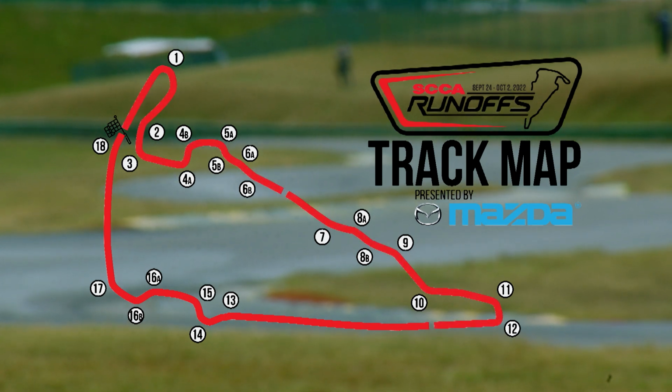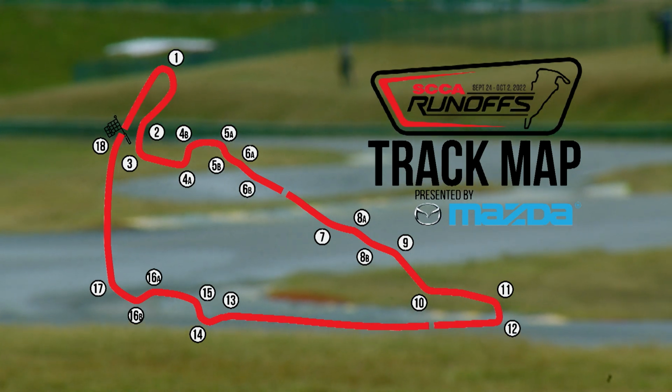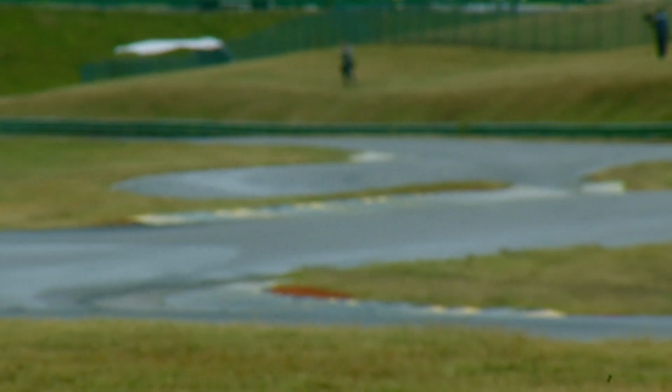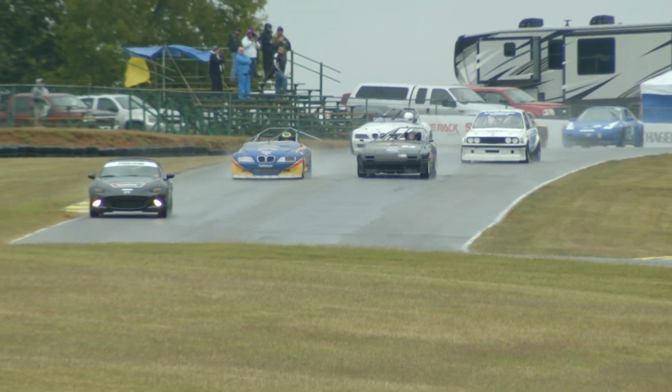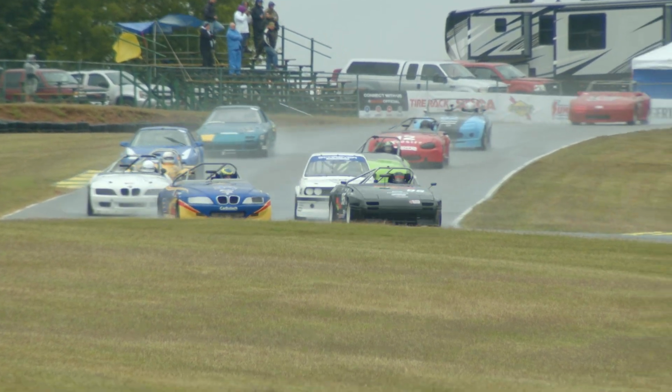And then the last very, very challenging part of this circuit in the wet, Hog Pen down at turns 16 and 17, leading on to the front straightaway, and that's the end of a lap, as we've got now 16 cars, with Don Tucker pulling off as they are coming down the roller coaster and entering the Hog Pen turn.